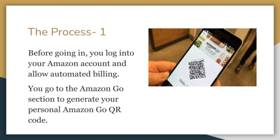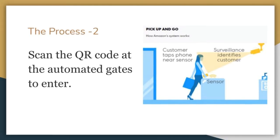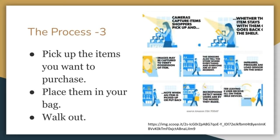Once you're at the store, you scan that QR code at the automated gates. They will open up and allow you in. Don't worry, there's always a staff member at the gate or at the door to give you any assistance that you may need, because you can't get in the store without scanning that QR code.